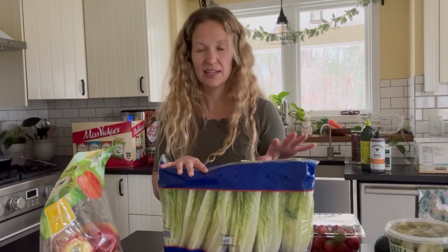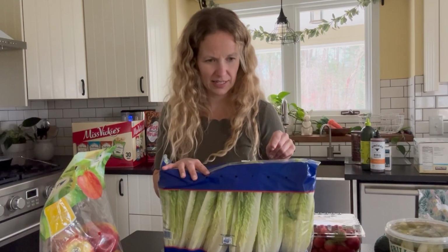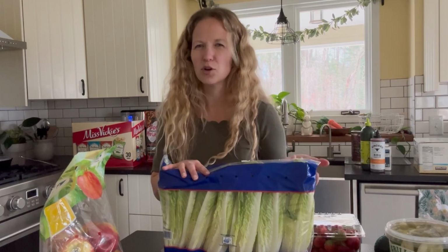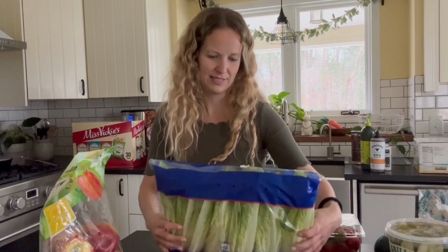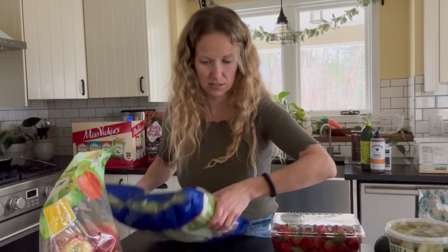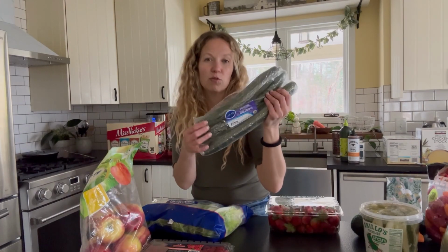I really like these, and there's an artisan type of lettuce there too. I don't know if it's romaine hearts, but it tastes really similar and it's really good. I usually grab that one, but they didn't have it today, so I just got these regular romaine hearts. And then I did raspberries, same thing, these are conventional. And then I grabbed this 3-pack of organic cucumbers.